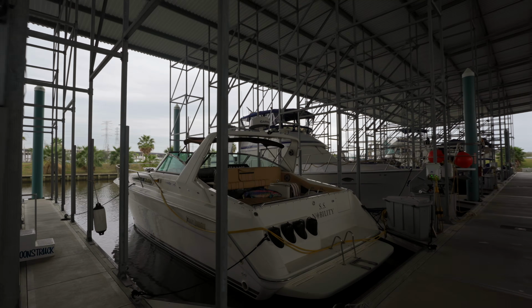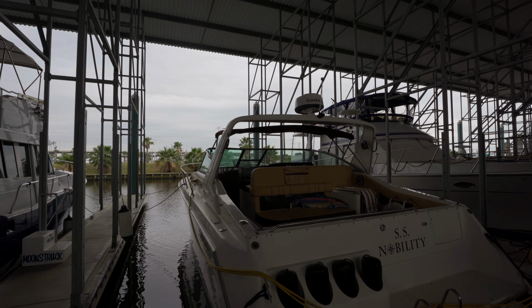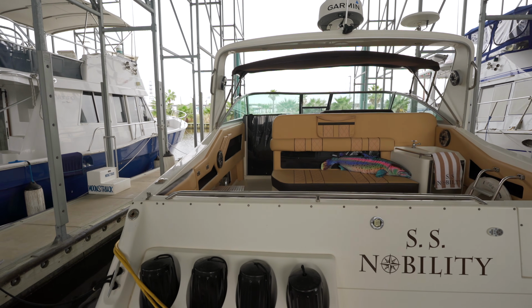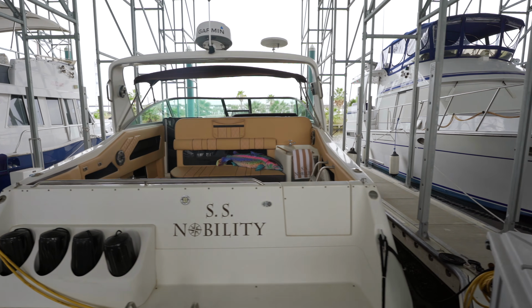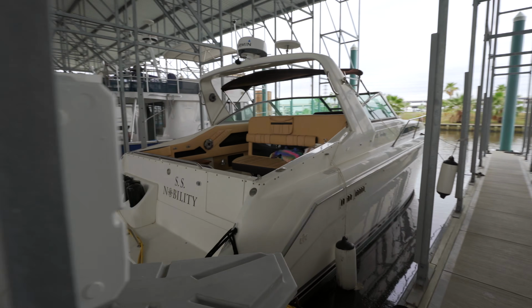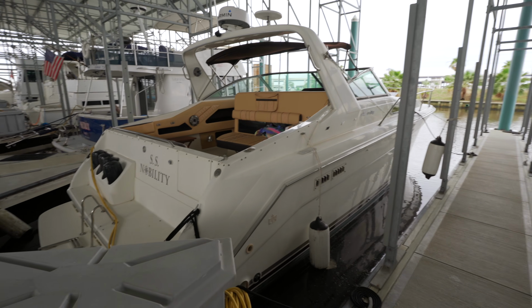But here is the boat. As you can see, it has brand new upholstery. I hope that you're able to see this. That is great looking upholstery. So you can see the Sundancer. So this is the older model of Sundancers.